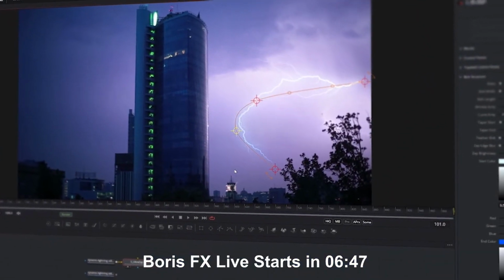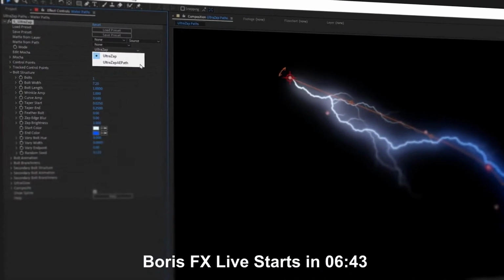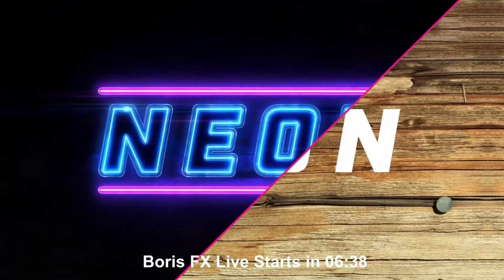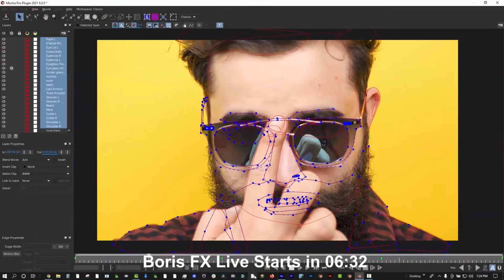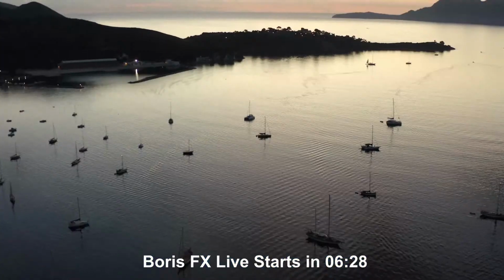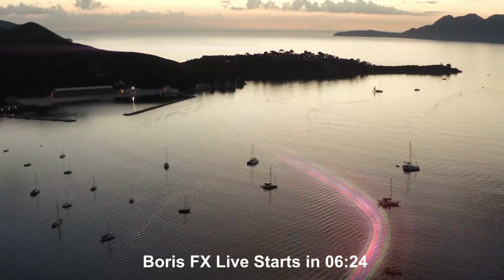Ultra Zap can stand on its own with a customizable animatable spline structure, or wrap it around native Adobe After Effects paths and time. Perfect for creating custom neon effects or any electrifying motion graphics look. Mocha planar tracking is available for individual point tracking. Sapphire Ultra Zap is perfect for any VFX composite.